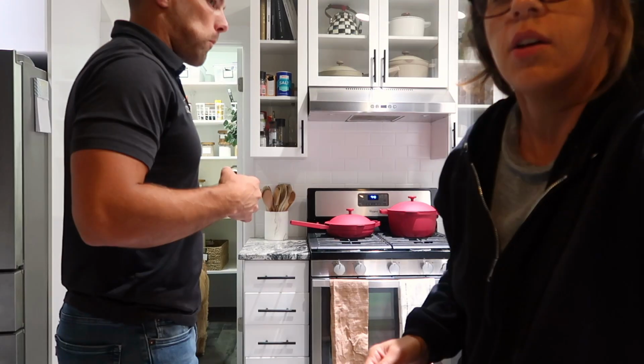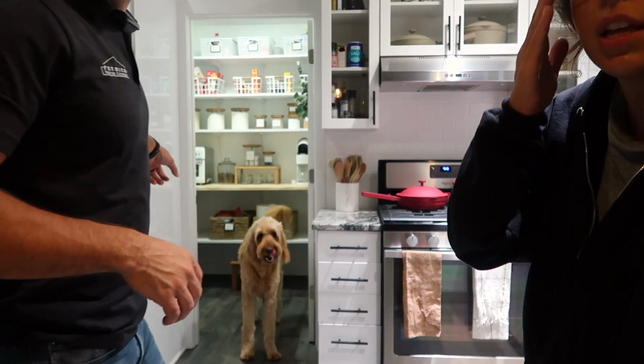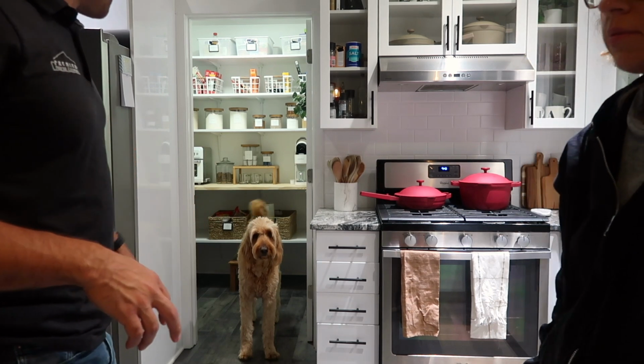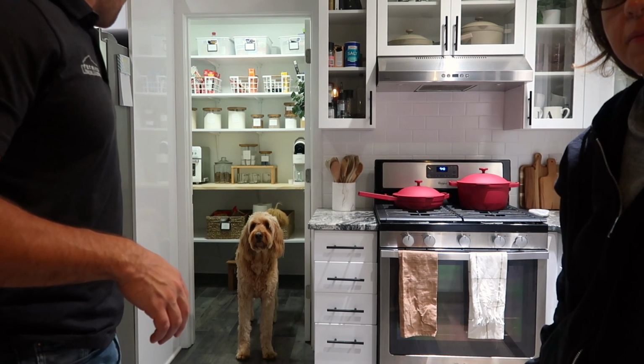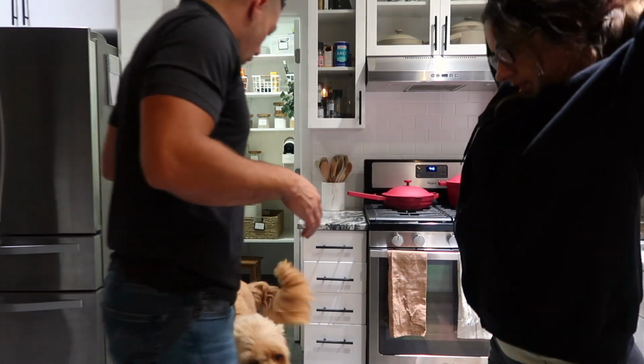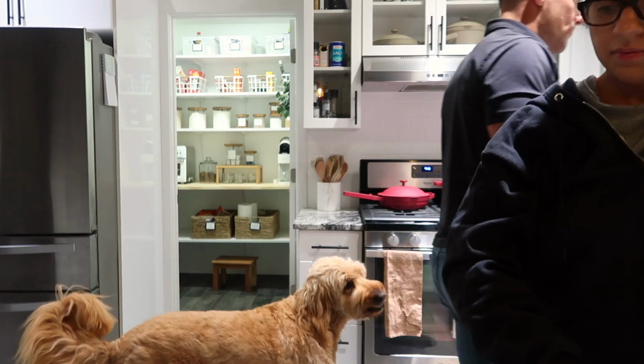Mm-hmm. Okay, that's a real close-up of you eating. Oh my gosh, this is what dude does when he wants something. He goes to the pantry. What? Dude, you've already had everything. No. Well, I got chocolate fingers.